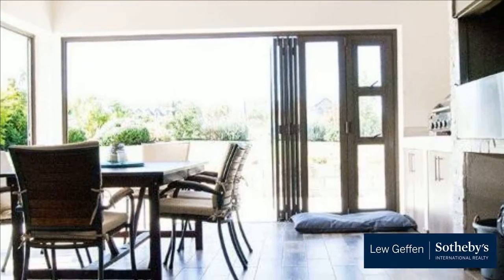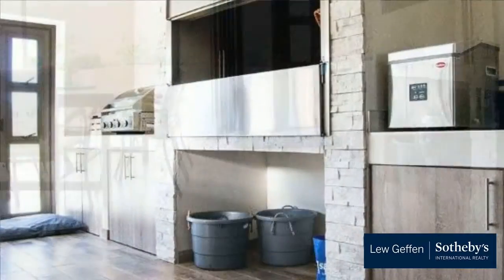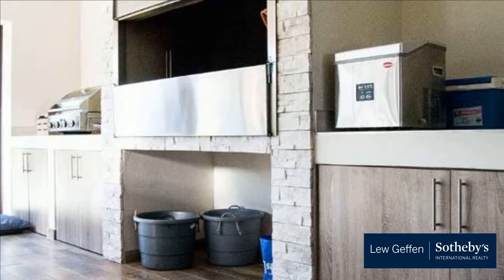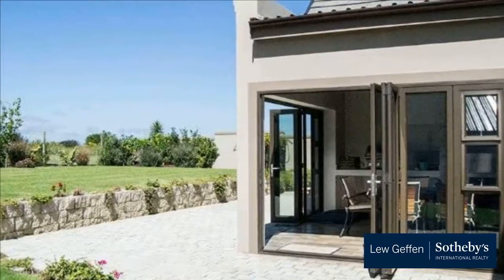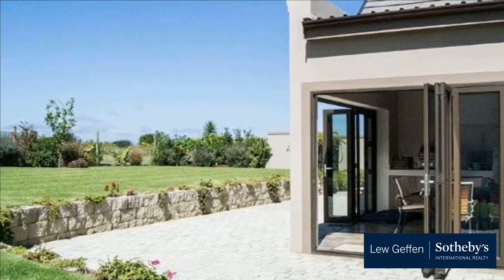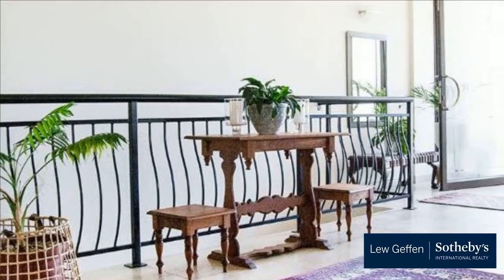The stylish and well-designed kitchen will please even the most discerning cook, and the open-plan setup ensures that this will undoubtedly be the heart of the home. 3 bedrooms, all featuring glass doors leading out to either the balcony or garden, accommodate the family. The master bedroom is ensuite, and an additional 2 bathrooms serve the guest bedrooms.